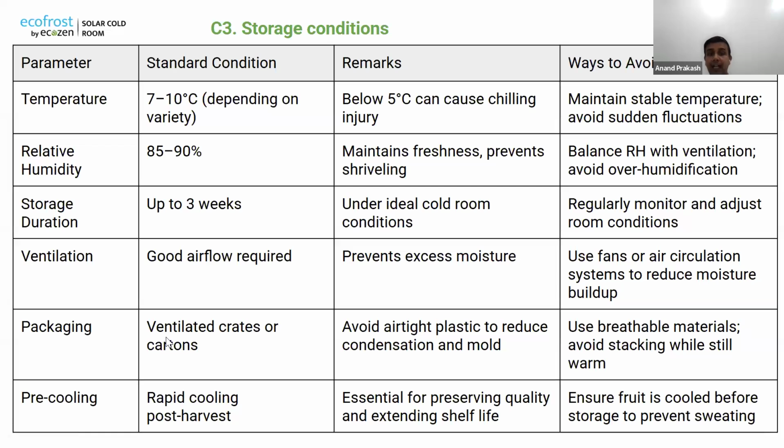It should be there in the ventilated crates, because the airflow should be very proper. If there's no airflow, obviously heat pockets would be there, and if it is very airtight, again it will lead to condensation and mold, etc. So these parameters are very much essential when we are keeping any of such commodities in the cold room.